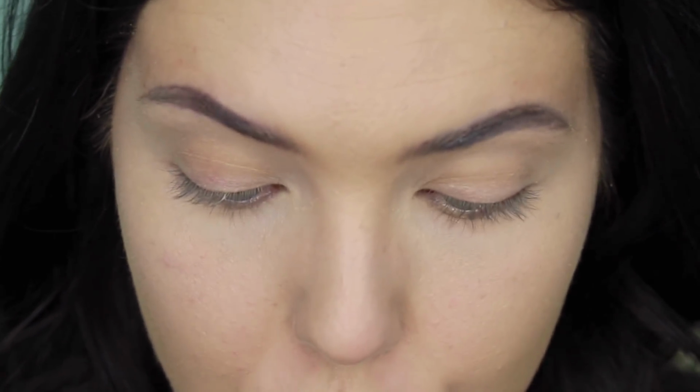So I'm going to do that. Let me just zoom you guys back out. Yeah, there's definitely more creasing happening on the Nabla side. There always is a little bit for me right here with the Tarte, but there's way more happening over here. Okay, I'm going to finish off the rest of my makeup, hop back on camera, and give you my final thoughts.